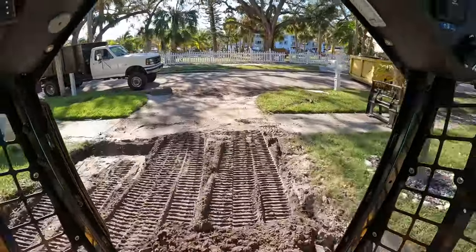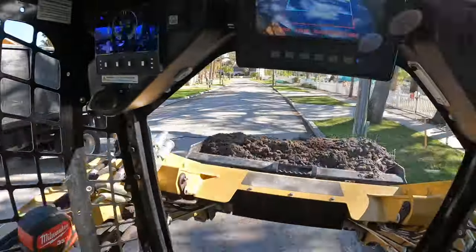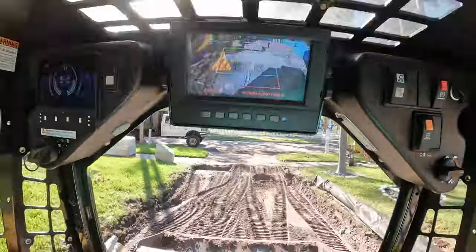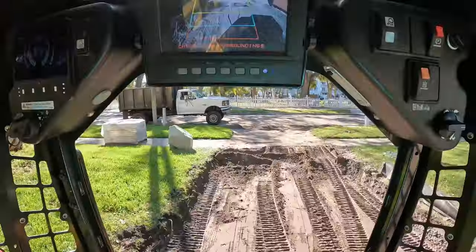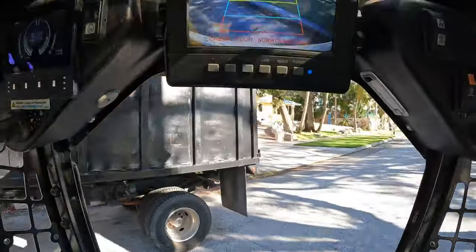So I got all the concrete out of there, got the dumpster full, and now I'm just working on grading the area, taking out dirt because we're putting in permeable pavers. This is a permeable driveway, so I need to be at least 12 inches below the top of paver, fill it all with rock so it's a rock vault for water to drain through the pavers.